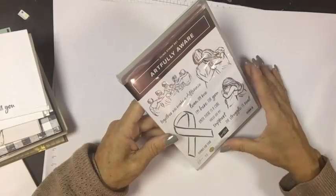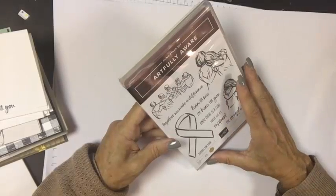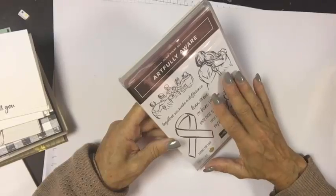For my customers, I want you to know that my full commission on every one of these stamp sets will be donated to Alzheimer's research and support groups. So that is just something that I want to do in honor of my mother.